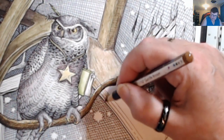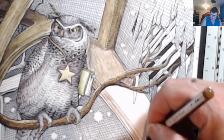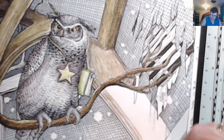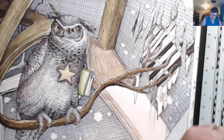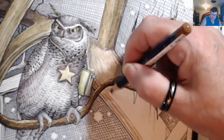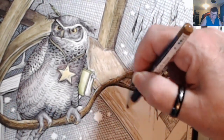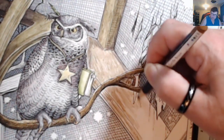Take it down this edge. I'll come all the way down this time. And then on this bit. Again, just coating all the paper. You don't need to make sure you've covered every bit of white. You're just scribbling it down.